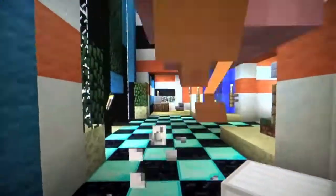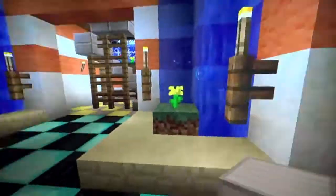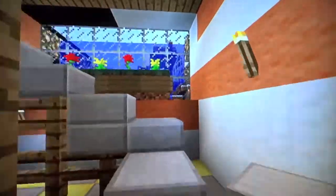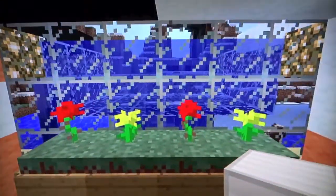Okay, so obviously you can see, and then, oh, there's a little fishy, if I can hit it, there you go, fish, right on the counter. Nice. Okay, now we're gonna go up here. And now we're gonna, okay, why are there so many chickens in a house? Okay, this is a nice little design, and that's the infinity pool.